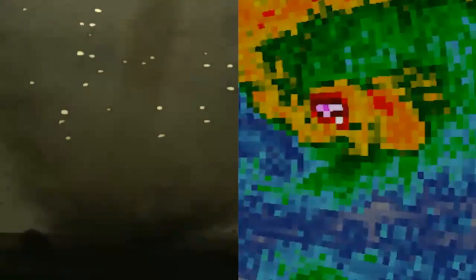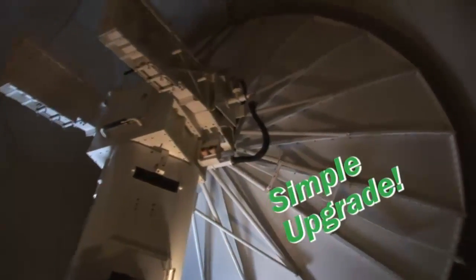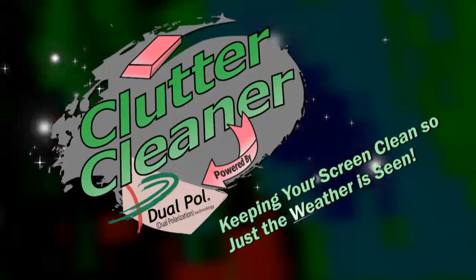Wow, it's beautiful. But wait, there's more. This revolutionary technology is also great for seeing flying debris in a tornado. That would come in handy for those nighttime twisters. But wait, won't we have to replace our radar? No way. With a simple upgrade, you'll be using Clutter Cleaner in no time. Clutter Cleaner, keeping your screen clean so just the weather is seen.